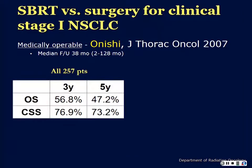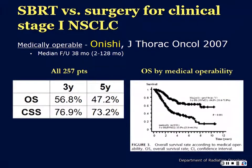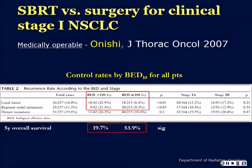And this is another part of the local control data and overall survival data. So for the operable patient, this is the number for surgery, and you can have 56% at 3 years and about 50% at 5 years. And then when you have medically operable patients, they live longer, I think because of the overall health status. And in this group, when you separate them between operable versus inoperable, the inoperable patients live shorter, but this is the exact patient who got SBRT. So is radiation bad or the patient is bad? We don't know. So that's why we have to go more and more about it.